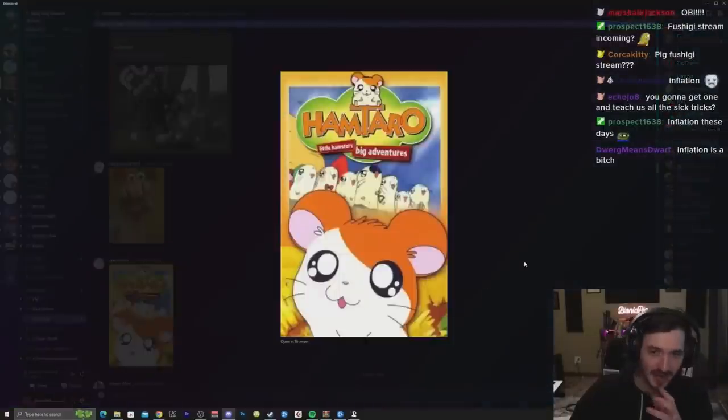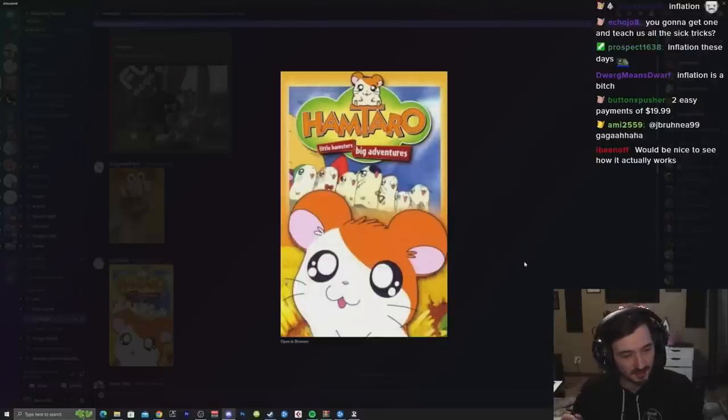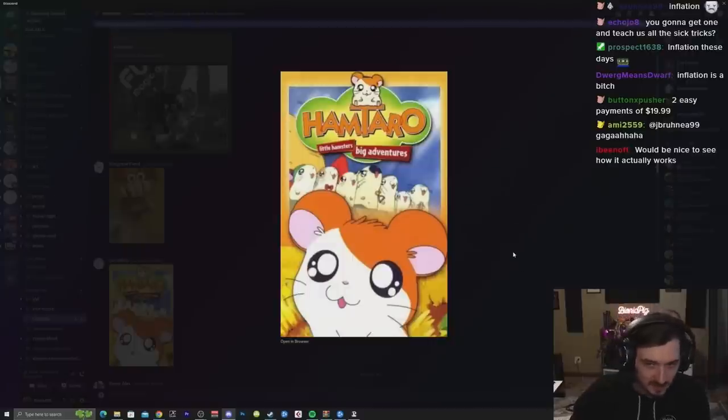Hamtaro. Okay, I have heard of this, but I don't have any nostalgia for this. I never watched this when I was younger. But I have heard of this though. Anyone else? Hamtaro?